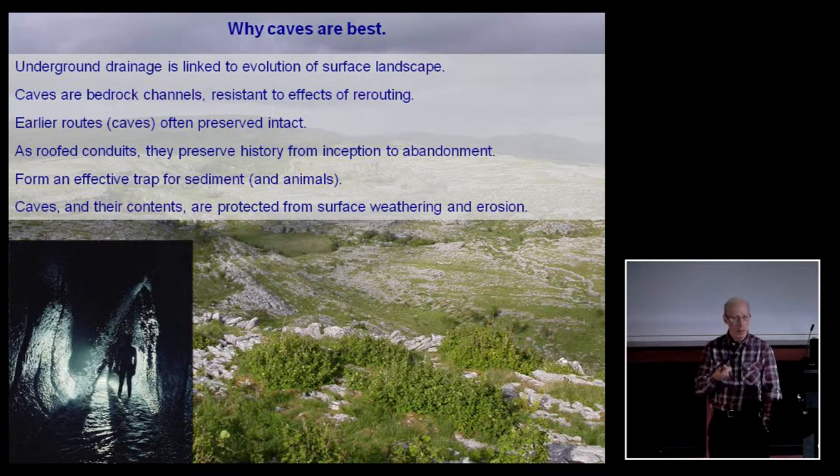And the great thing about them is that because they've got a roof on, these roof conduits, unless they're very old and the surface has come down to intercept them, they actually preserve a history from the earlier stages of inception right through to abandonment. So they can tell us a great deal about the evolution of that particular drainage route. They also form an effective trap for sediment and animals. And caves and their contents are protected from surface weathering and erosion.